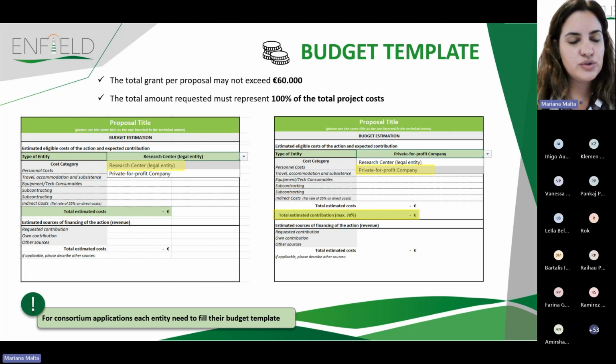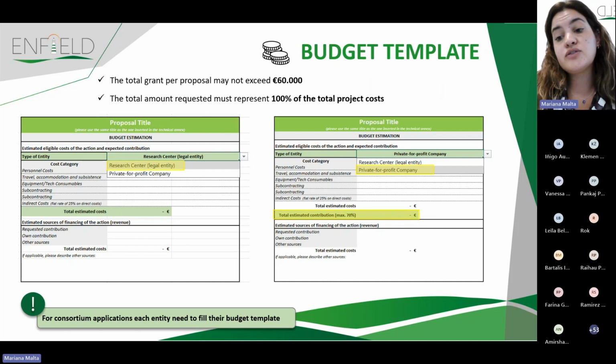And first of all, you need to choose the type of entity. In case of being a research center, meaning a legal entity, you are entitled to the total of the eligible costs. In case the type of entity is a private for-profit organization, once you determine the total estimated costs for the proposal, the exact amount of this financial support will be granted as a lump sum, but with a calculated rate of 70% of the eligible costs, which follows the rules of the Horizon Europe program.